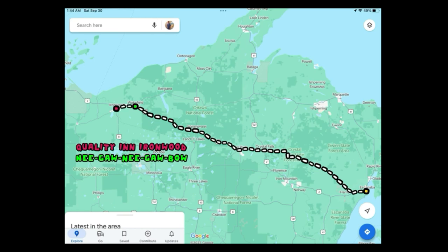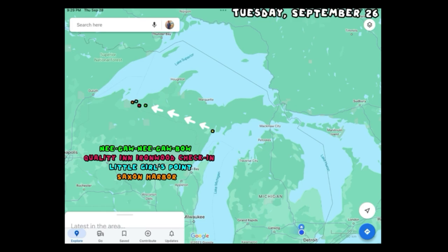Then once we check in, we head up to Lake Superior, first starting at a park called Little Girls Point County Park, which is on the Michigan side. Then cruising down the Lake Superior shore, we cross into Wisconsin and visit Saxon Harbor Park, then from Saxon Harbor we loop back into Ironwood to get back to the hotel. So with all of that said, let's leave Escanaba and continue on.